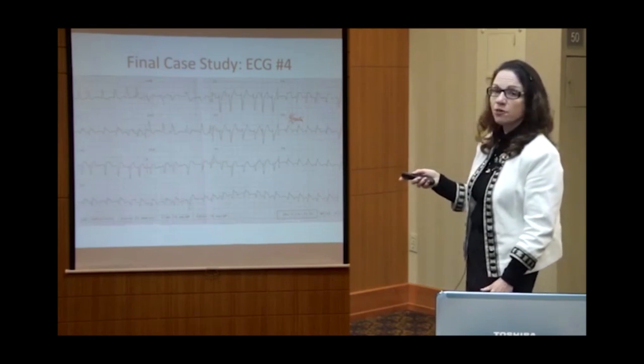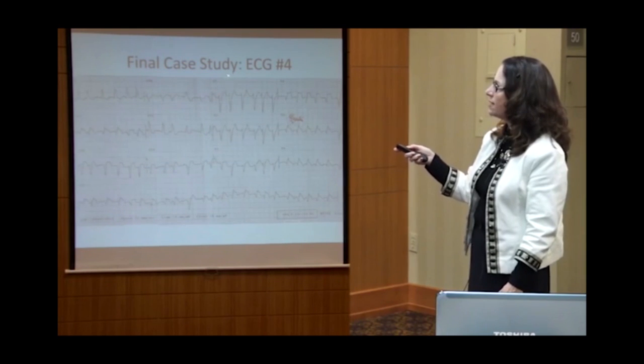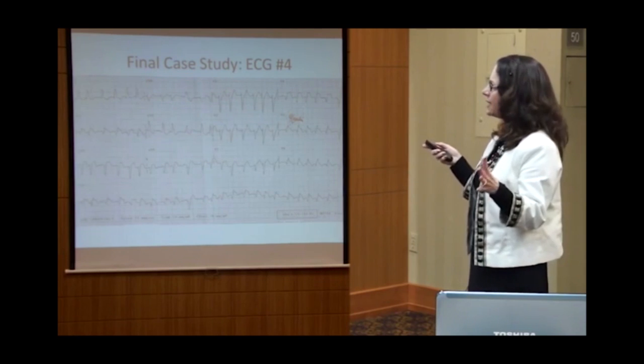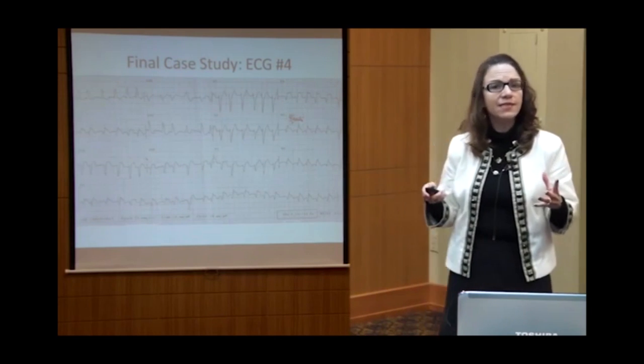I go back to the monitor. Now, look at lead V1. I'm negative in V1. Do you agree with me that I still have a skinny R wave and a slick downstroke? So I'm not worried about VT. So I said, Sherry, it looks irregular. It's hard to tell here. But I said, it looks like atrial fibrillation. So we did this ECG.